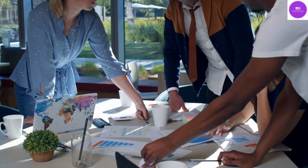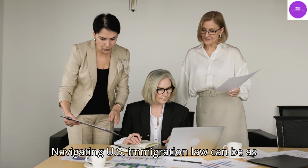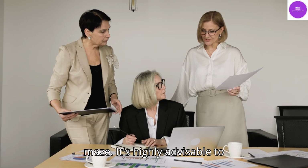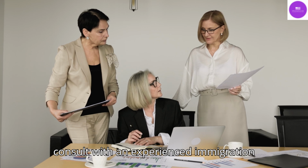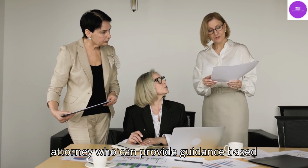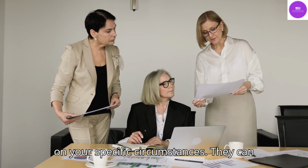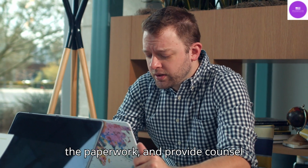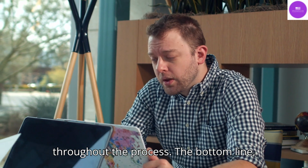The safe bet: consult an immigration attorney. Navigating U.S. immigration law can be as intricate as finding your way through a maze. It's highly advisable to consult with an experienced immigration attorney who can provide guidance based on your specific circumstances. They can help clarify your options, assist with the paperwork, and provide counsel throughout the process.